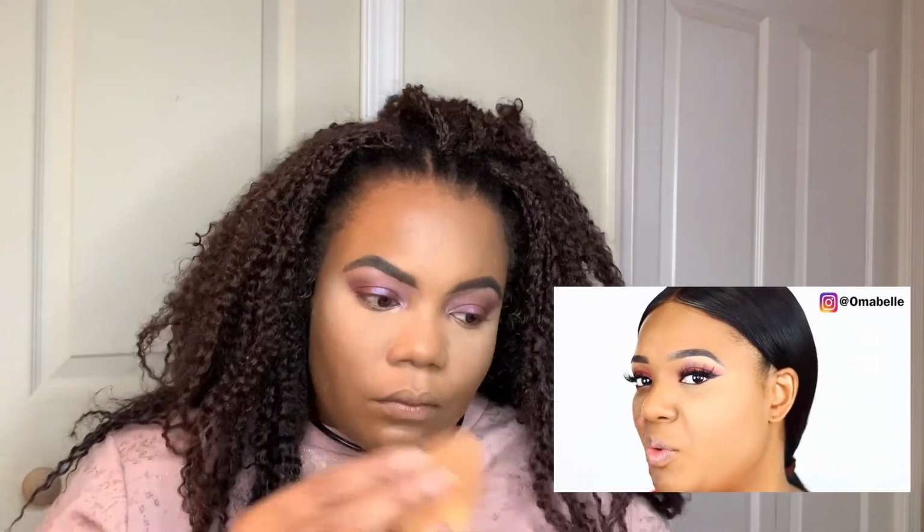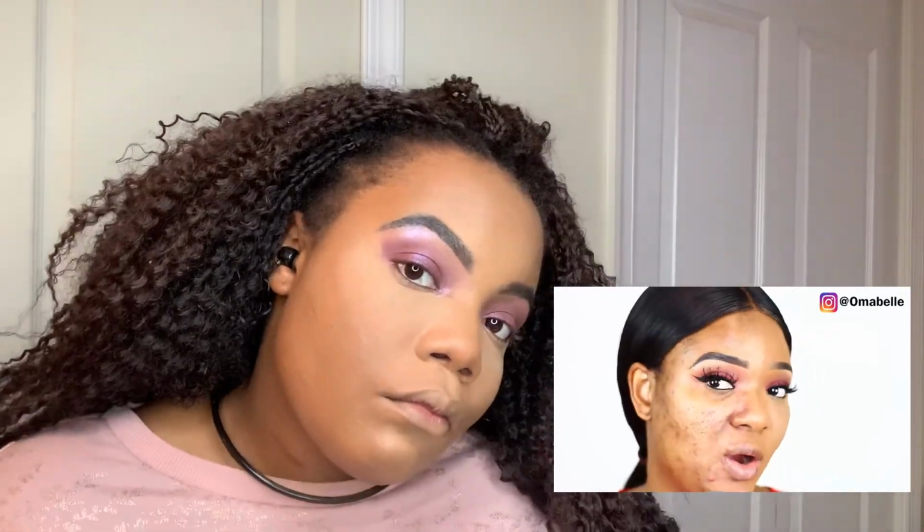Alright, so here we are. I'm not sure if you guys can spot any difference. As you all can see, I was able to hide all those dark spots, acne, and also my large pores on this side right here. This is my raw skin, and this is the makeup side.